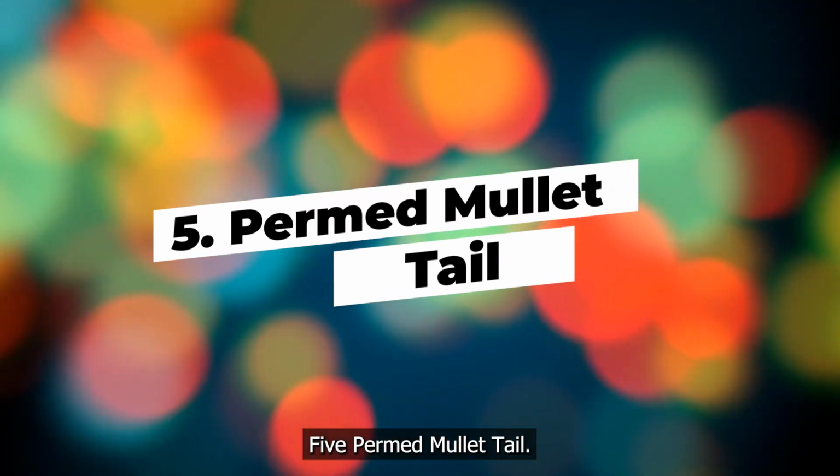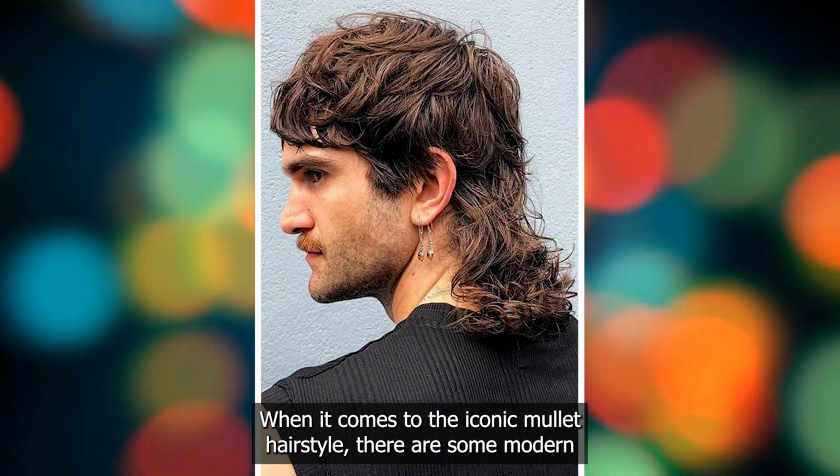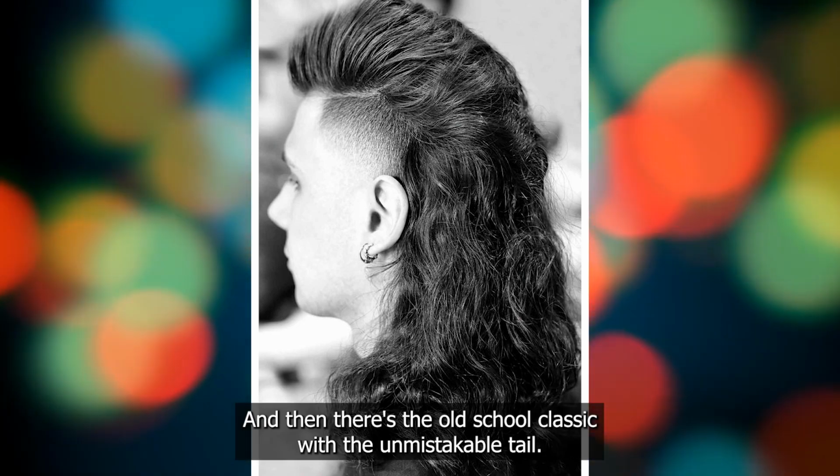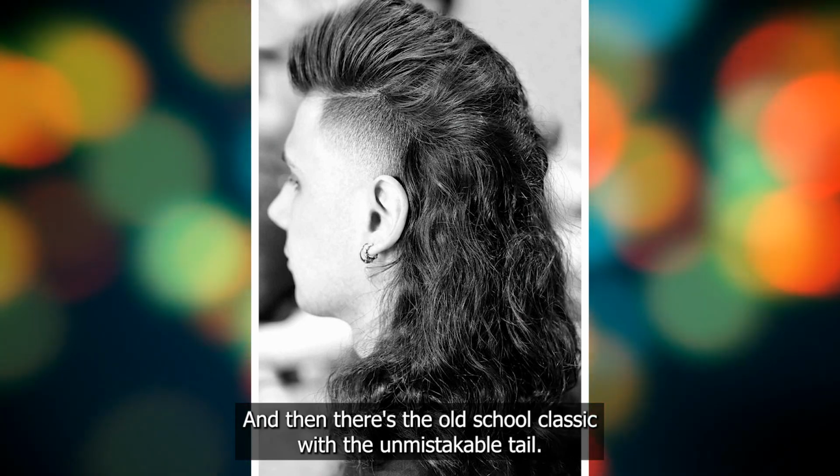5. Permed mullet tail. When it comes to the iconic mullet hairstyle, there are some modern and more wearable versions, and then there's the old-school classic with the unmistakable tail.